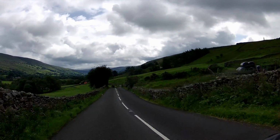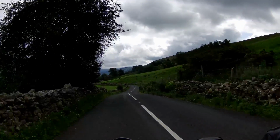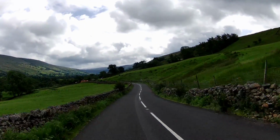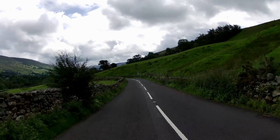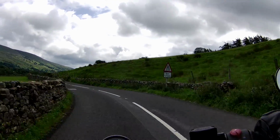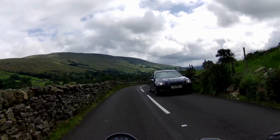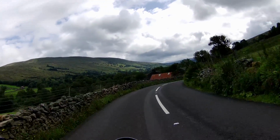As I say, I think this route gives the nicer views than coming the other way. Although you do get views of the Howgills coming from opposite directions, so this part in fact is nice. Yeah, the odd spot of rain you can see just coming down. But something not to worry about. A bit of a bump there.